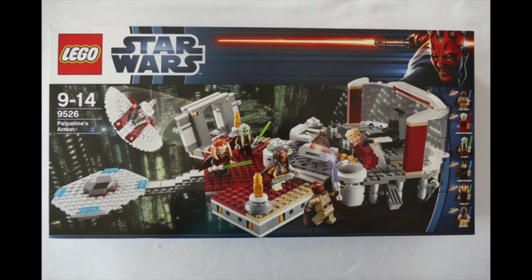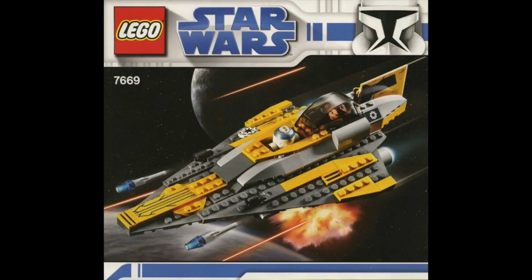Moving on to the next one has to be set number 7669, Anakin's Jedi Starfighter from 2008. And pretty much the reason why I want this is it was my first LEGO Star Wars set. So I don't have it built anymore. It's all broken up in my piece collection.